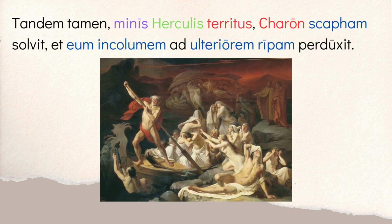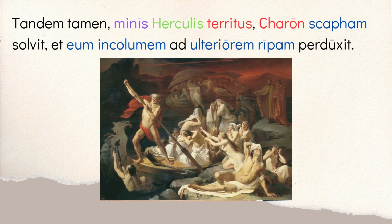You have: tandem tamen minis Hercules territus Charon scapham solvit et eum incolumem ad ulteriorem ripam perduxit. Okay, so however, at last. So tandem tamen, at last, however, territus. This is describing Charon. So Charon is the subject here. He's described as being territus, terrified from the minis Hercules, from the threats of Hercules. The minis are his threats.